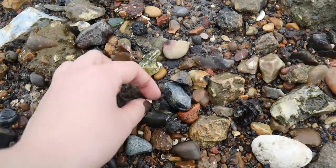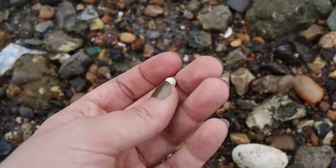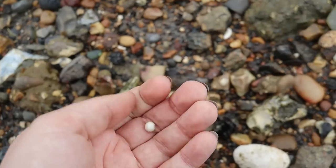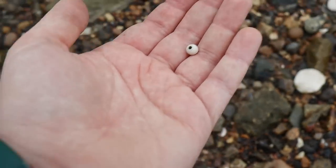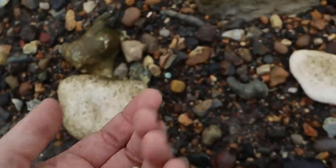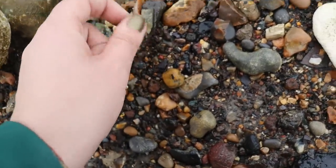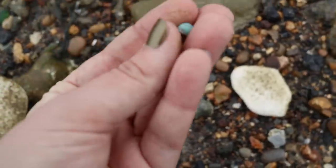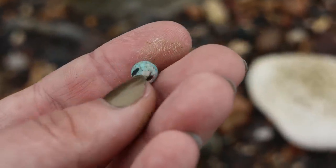Okay, I think that's actually a bead as opposed to one of the bead fossils. It is! It's a white bead. Ooh, I think it's glass. Actually, no way! Talking about beads, what are the chances? I think that is a bead too. Oh, that's one of those beautiful ones. It's one of the sort of mottled glass ones. Look at that.